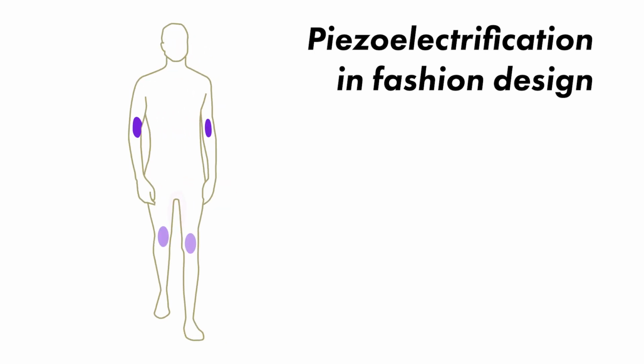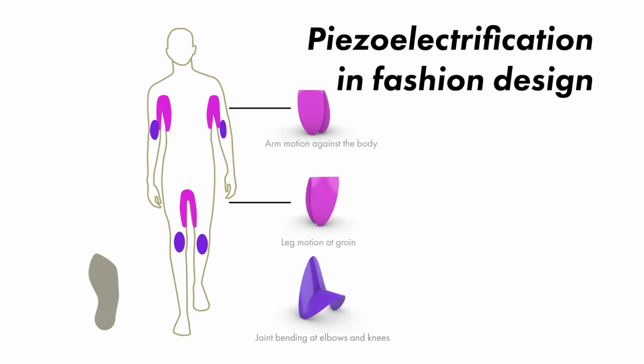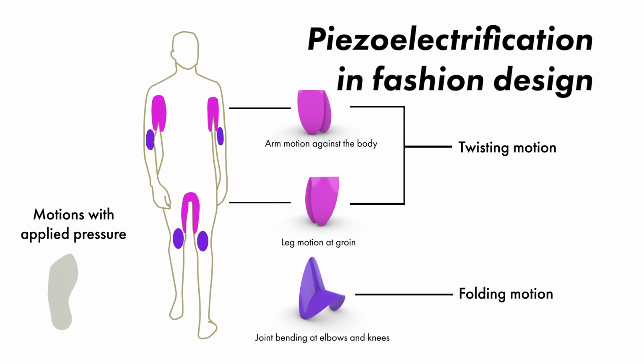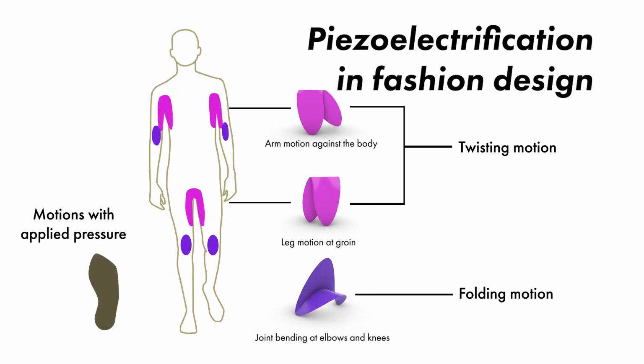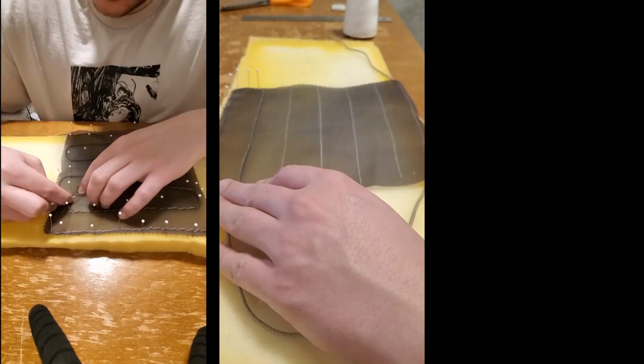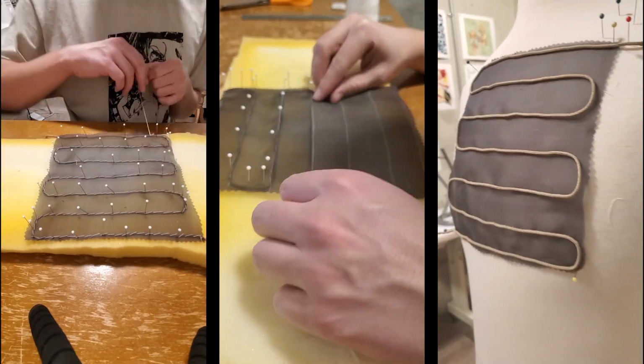The elbows, knees, groin, armpits, hands, and feet have great range of motion and receive or place pressure on the surfaces they come in contact with. Optimized designs will focus on these key zones to maximize performance of embedded piezoelectric components. Supplied with a limited amount of the piezoelectric braid, I experimented with how it could be incorporated within garments and chose to produce a glove prototype to demonstrate its capability.